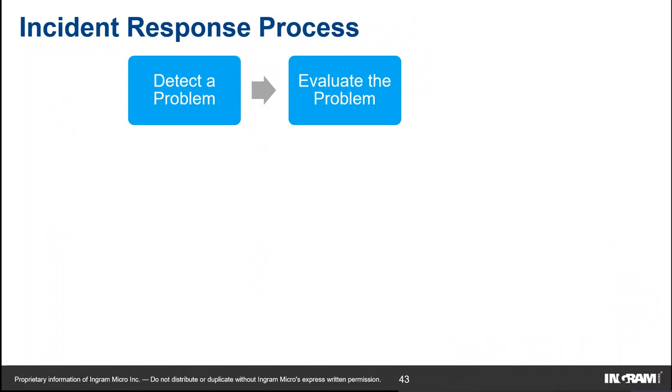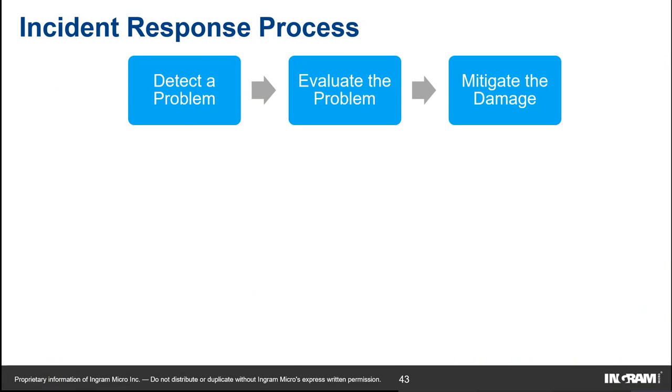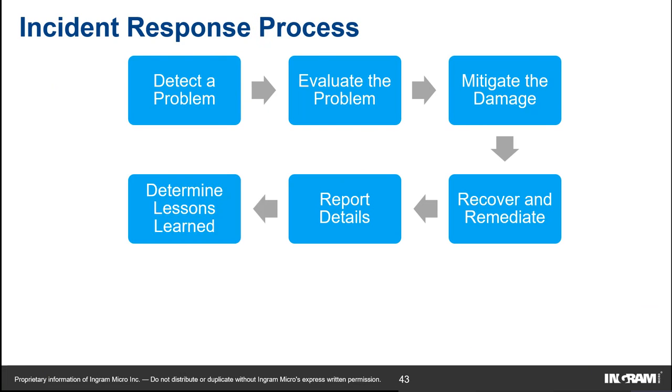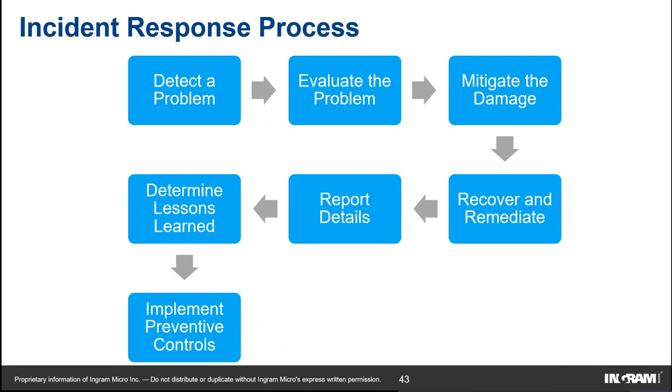This is the incident response process. You first detect the problem, then evaluate the problem to identify whether it is actually a problem, then mitigate the damage, recover and remediate. After you recover and remediate, you do not stop there. You do a root cause analysis, create a detailed report, determine lessons learned, and implement preventive controls.